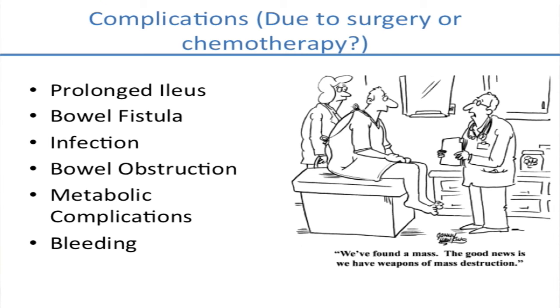These are some slides from Dr. Morgan, you can tell. So what are the complications from this approach?